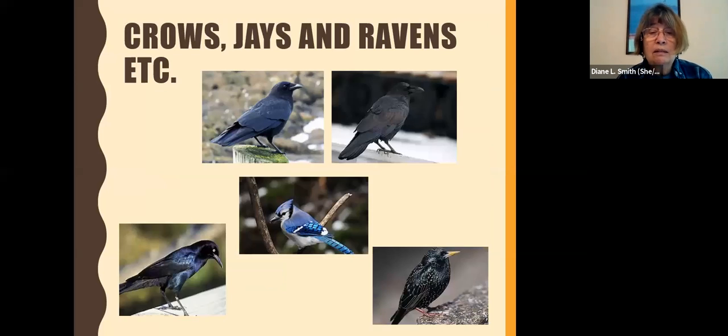Then we've got the birds that are black. So up on the top left is a crow. We have two kinds of crows, American crows and fish crows. We get them both. Nearly impossible to distinguish unless you hear them. The sounds are quite different. Fish crow sounds like an American crow with laryngitis. It's kind of more nasally.